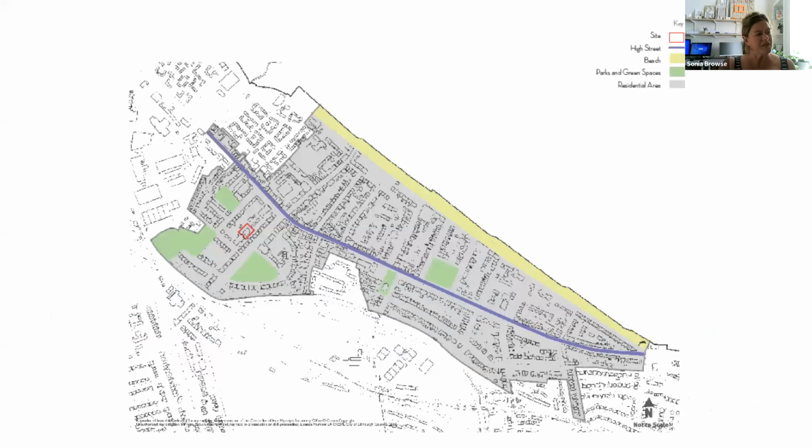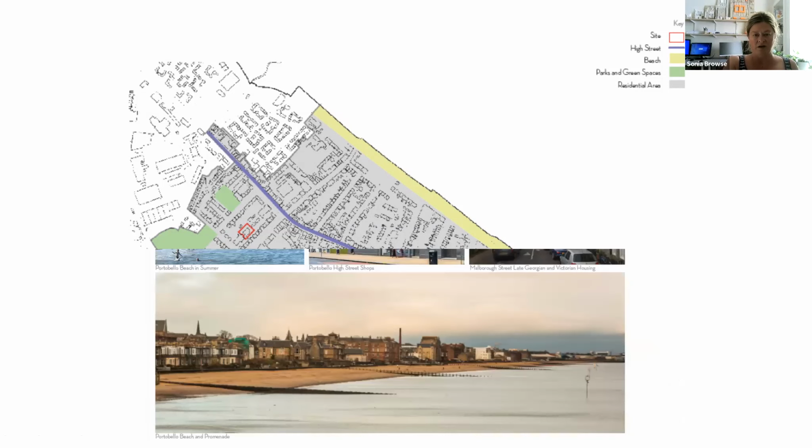So this is Portobello, which is a suburb of Edinburgh, about 3 miles to the east of the city centre. It's known as Edinburgh's seaside, and it's a popular area known for its vibrant community. It's a walkable neighbourhood centred around the beach, shown here in yellow, and it's got a long promenade, bars and cafes, ice cream shops. And then there's a number of pocket parks and amenity spaces, as well as a vibrant high street. The high street's marked in blue on the conservation area plan in front of you.